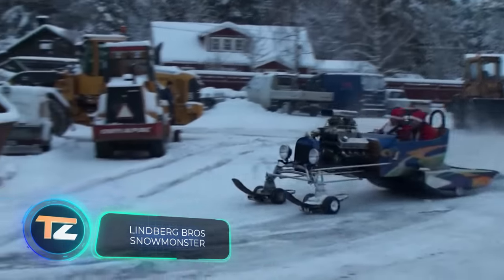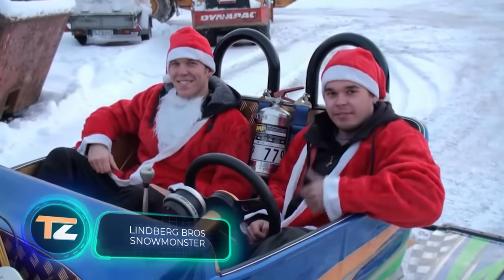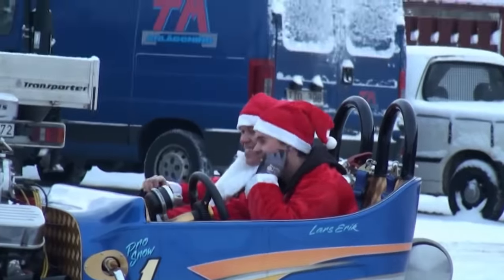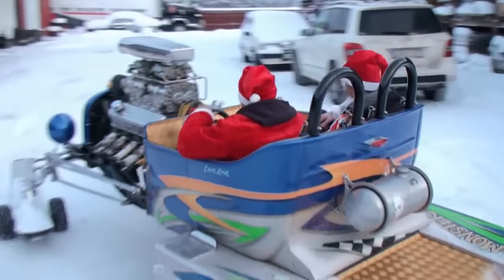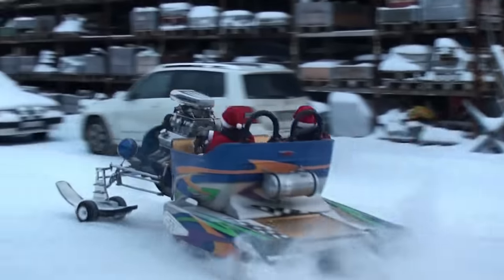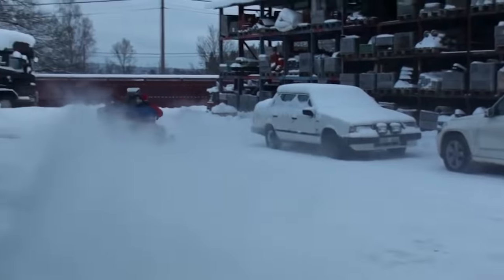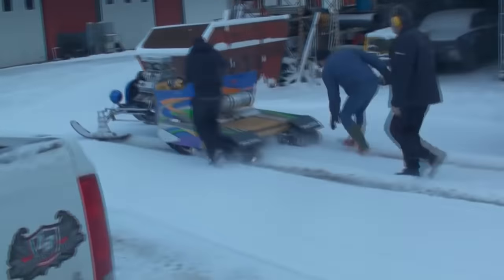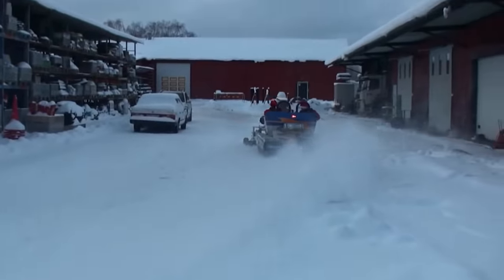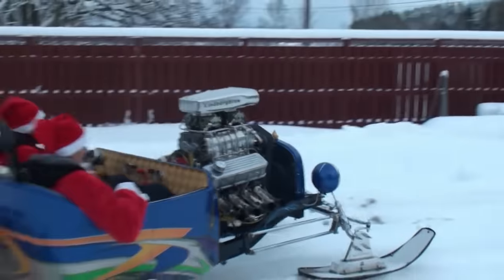Lindberg Brothers SnowMonster. What would Santa drive in 2021? Perhaps the best choice for him is the SnowMonster. Based on a 1923 Ford Street Rod, the SnowMonster has a Chevrolet 454 engine. The Arctic Cat Lynx rear tracks on this monster have 550 horsepower.